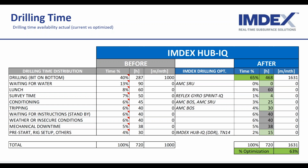Something simple like the amount of time lost to survey a hole. Now, obviously, how long this is depends on whether the drillers are doing it or whether a service provider is doing it for you. But either way, with new technology now, with continuous gyro survey tools, you can run these surveys incredibly rapidly and really minimise the amount of downtime for surveying. And then down here we have things like fluid composition, the SRU and the BOSS tool being used to optimise the condition of the hole. So you have to spend less time in hole conditioning, less time tripping the rods in and out, again enabling you to spend more time with bit on bottom.